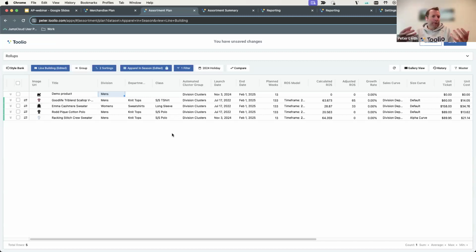The reason for this is often our customers don't know what product is going to be offered far out into the future, 12, 18, 24 months into the future. But they know they want to add products in this particular space, in the apparel space, and therefore they want to create placeholders, knowing that they will replace those placeholders at a later stage.